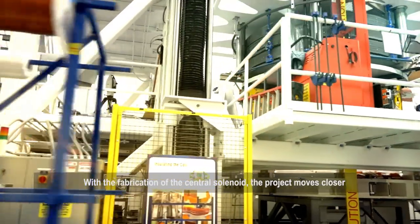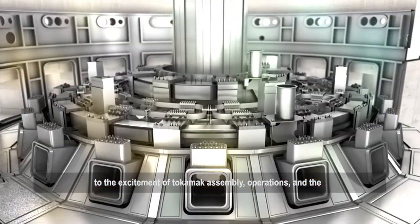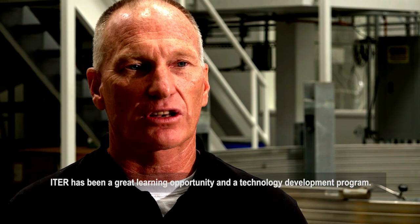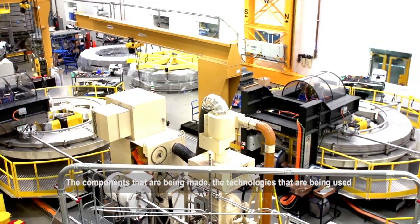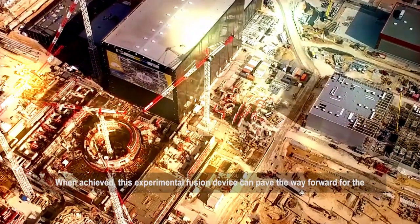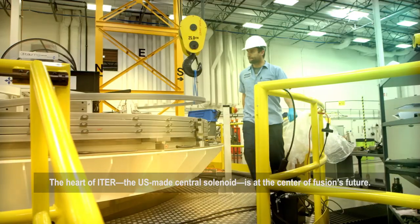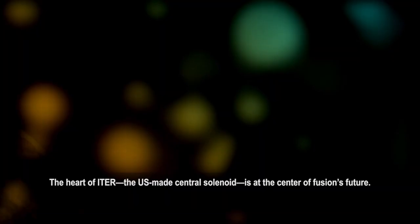With the fabrication of the central solenoid, the project moves closer to the excitement of tokamak assembly, operations, and the realization of a burning plasma. ITER's been a great learning opportunity and a technology development program. The components that are being made, the technologies that are being used, have never been done on this scale before. When achieved, this experimental fusion device can pave the way forward for the fusion plants of tomorrow. In the meantime, the heart of ITER, the US-made central solenoid, is at the center of fusion's future.